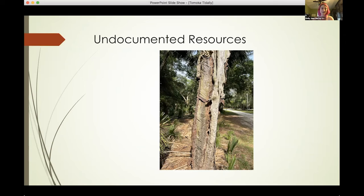So getting back out, and there's definitely plenty more work to do to go and kind of marry up the resources that we find on the ground with some of this historic documentation and get a lot more reported.